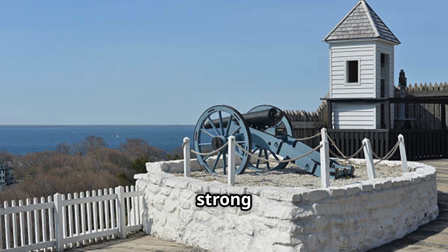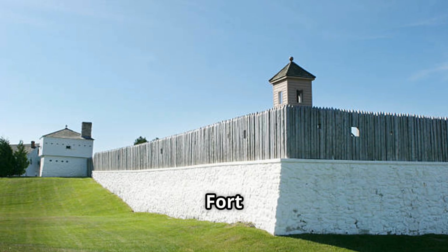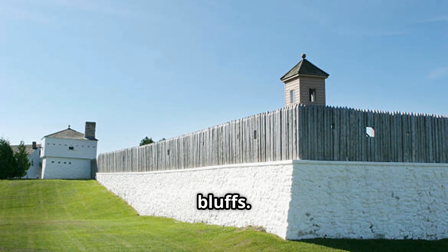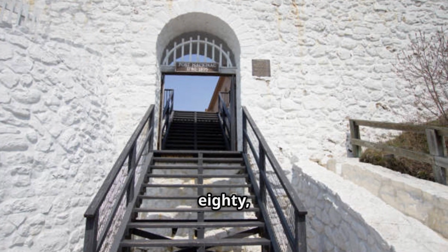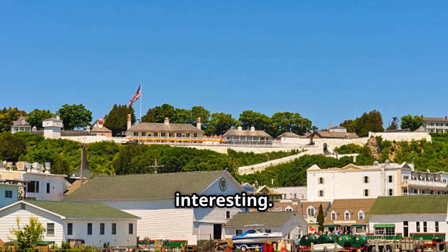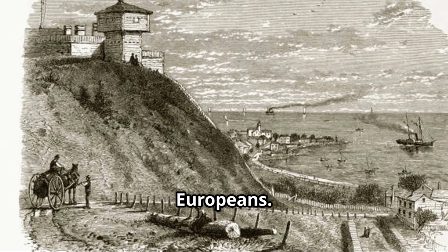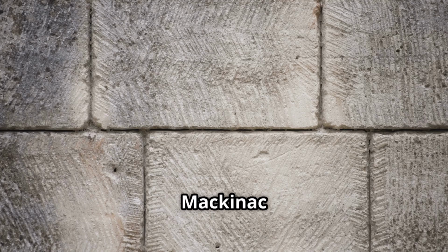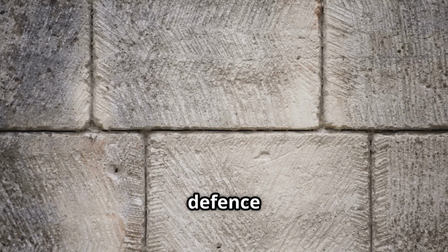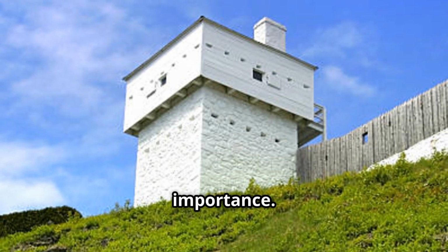Mackinac Island has a strong military history. You can see this in its impressive forts. Fort Mackinac stands proudly on the high bluffs. The British built it in 1780 during the American Revolutionary War. Its style is quite interesting. Some say it was an interpretation of Islamic military architecture by Europeans. The strong walls of Fort Mackinac certainly reflect this focus on defense and durability. It's a powerful reminder of the island's strategic importance.